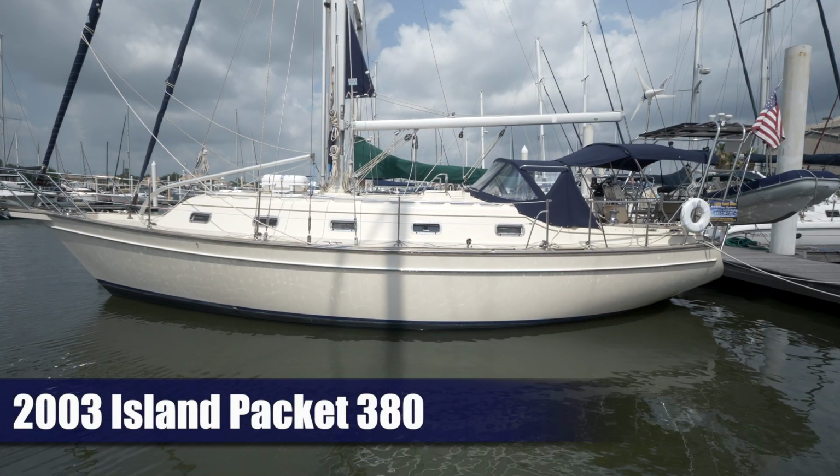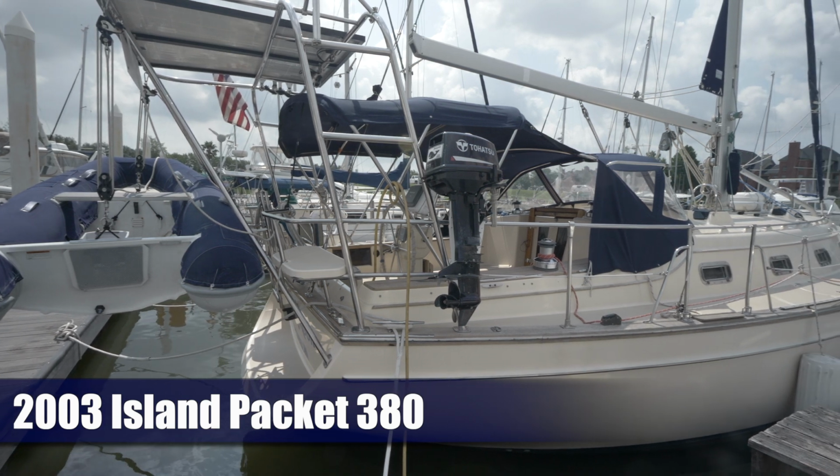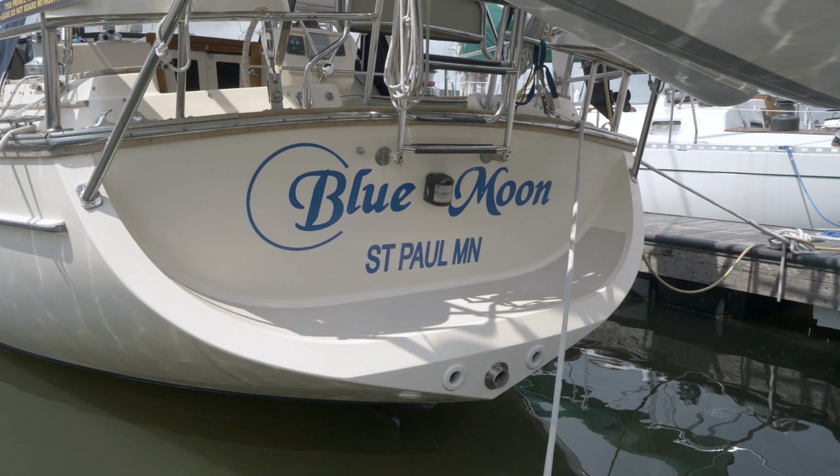Today we've got a 2003 Island Packet 380. This 380 is a modern interpretation of a traditional full keel with everything you need to set sail today. Let's take a look.